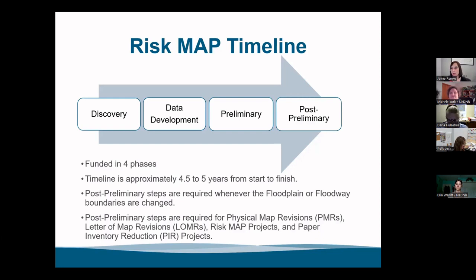And at the end of that year, we have a discovery meeting with the entire watershed and go through all of the findings. And we also go through that initial mapping to show the local jurisdictions what potential map updates will look like. Our 2D base level engineering in Nebraska is very close to what Zone A mapping will be. We are approaching it as like step 1 of Zone A mapping, and we'll make some refinements to that during data development. But by and large, what you see during the discovery phase will be fairly similar in Zone A areas to what we see during the data development phase.